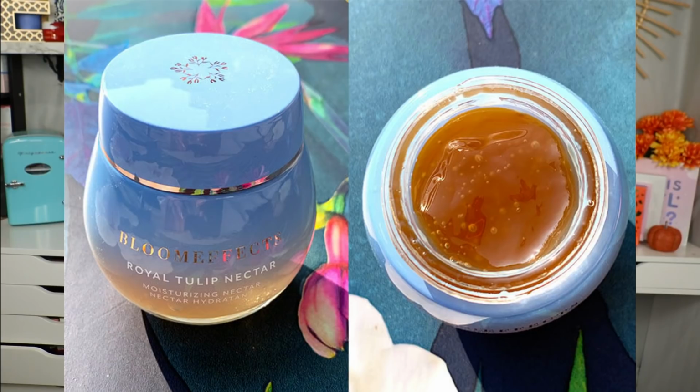But the other item that we're showing is the Bloom Effects Royal Tulip Nectar. I've seen this in surveys multiple times, like the past probably 4 months. Like this has been going around for a while, and it may have even been longer than that.